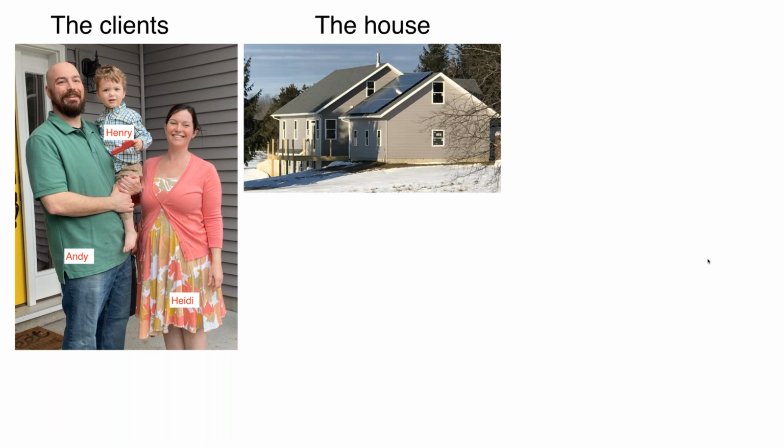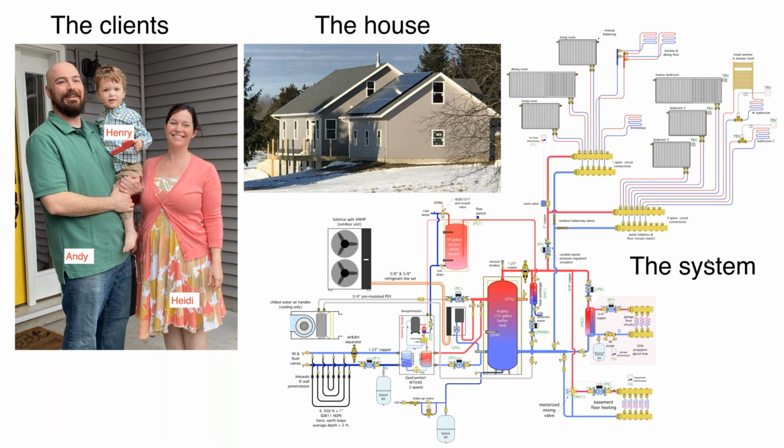So here's a quick look at the house. This was actually last fall. The deck wasn't quite finished off at that point. It's a modest house, a very well insulated house. You'll see there's some solar on the roof, which ties in really well with the heat pump. And again, the system that we're going to take apart today provides the space heating, the cooling, and also domestic water for this house.